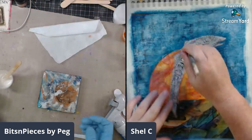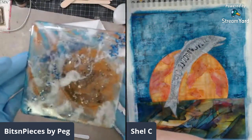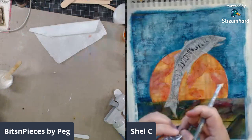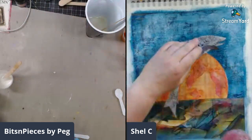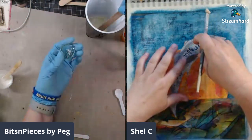So now I have another layer on this one. I don't know if you guys can see the dimension. I need to let that dry. So let me set that out of the way. Okay. Time to use up stuff, because I've got a bunch of stuff out on my table. And turn my compressor off. And I think I'm going to try.